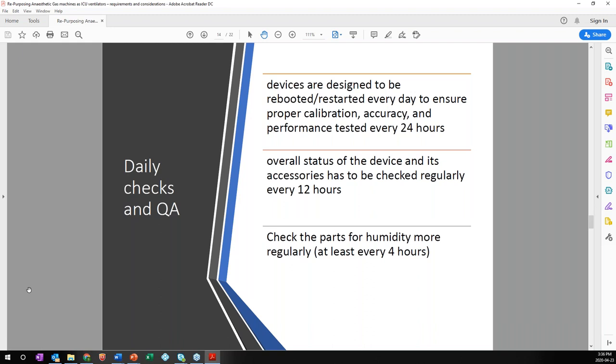You also want to look at your hoses to make sure there's no water accumulation in the hoses and excessive condensation in your filters, in your HMEs. And that may lead to increased resistance and an obstruction.